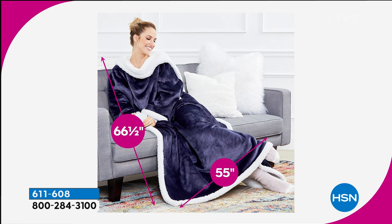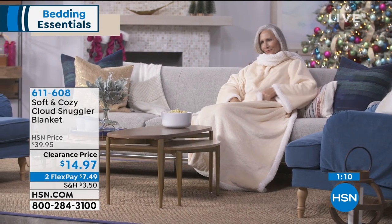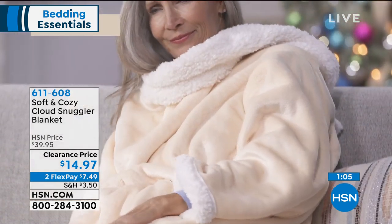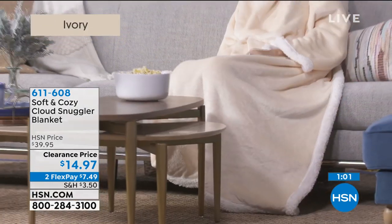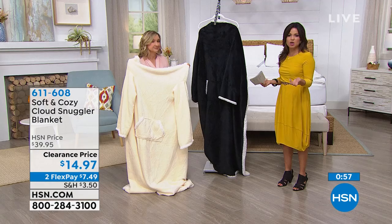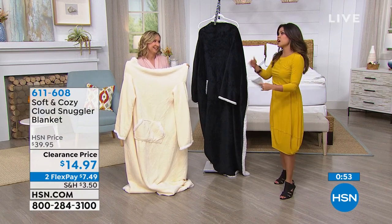And we talked about this the last time we presented this, that it is personal in the sense that you're gifting warmth and comfort and coziness, but you don't have to know a lot. So if you wanted to get it for a gift exchange or for someone whose size you don't know, it hits everything, because the price point's amazing as well. And we even have Flex Pay on this. So $7.49. This is the time to get it now to stock up that gift closet.